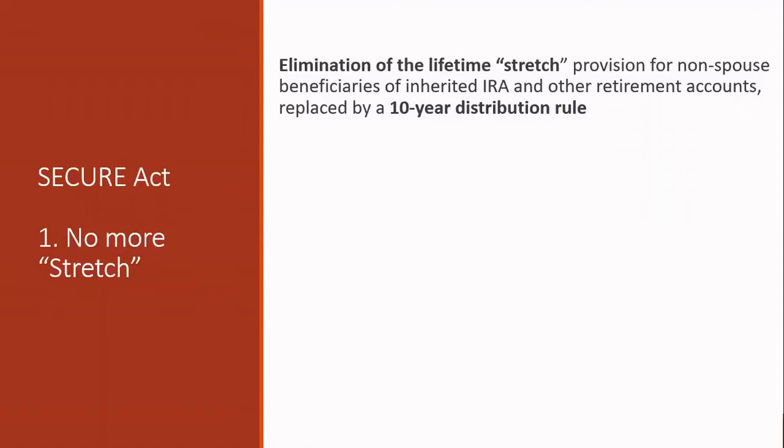minimum distributions is what it stands for, over their life expectancy, meaning somebody could take a small percentage based off their age out of their account. It would then be taxed, but leave the majority in their inherited IRA to grow tax deferred for their lifetime. It's a very powerful tool in financial planning, but now that's gone away.